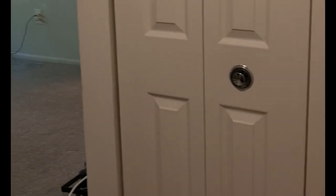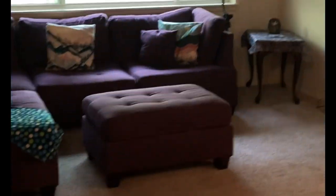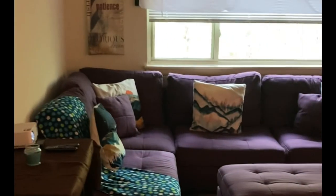So you guys, I never did a tour, so I'm doing a quick little tour to show you guys what the apartment looks like with furniture in it. This is me at the front door showing the lights, the light switch. You walk in, that's the living room.